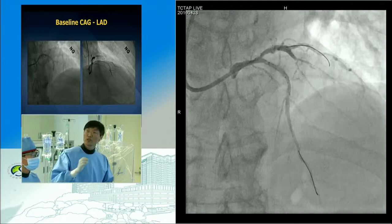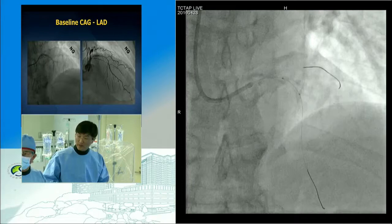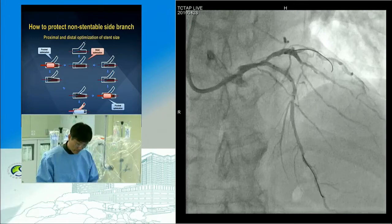For mid LAD, 3.0. Distal LAD, mid LAD, do you mean? Yeah, it looks fine. Okay. However, proximally, we need a larger one. Yeah, definitely. So, proximally, do we need a 3.5 or 4.0? Dr. Kim?